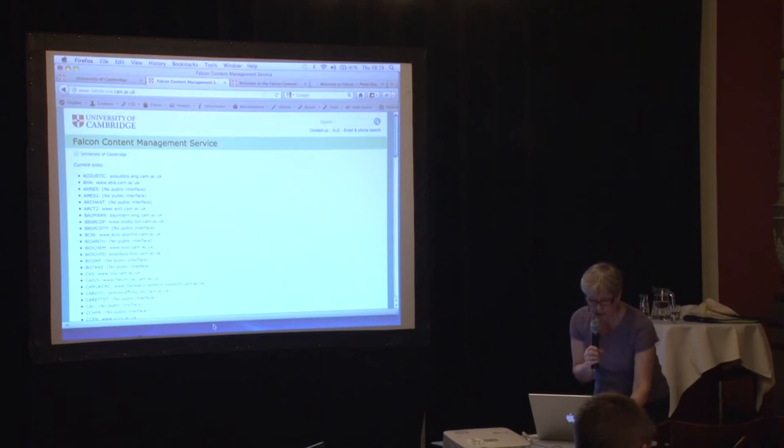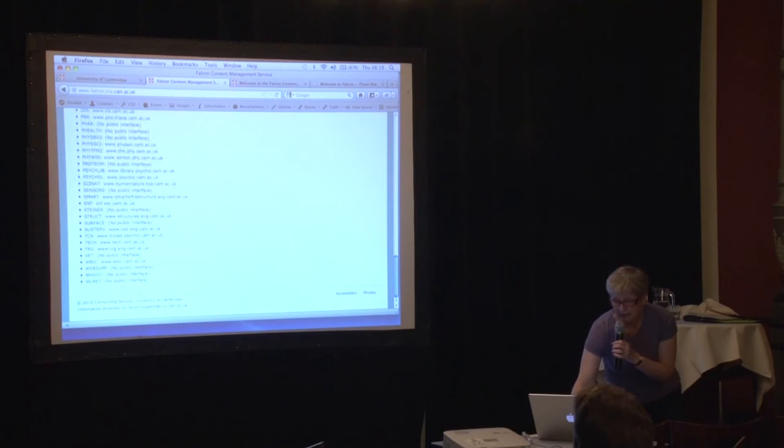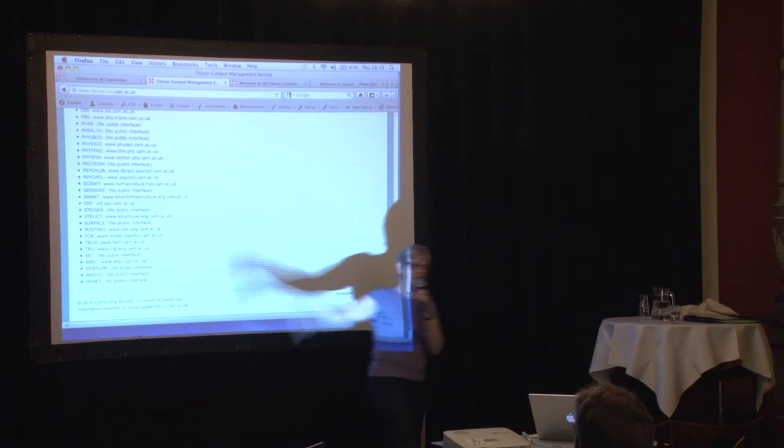So this is the site with all the internal lists on it. As you can see, there's quite a few of them by now. So what we have is, this is the short name for the site, and then once they get a domain name associated with them, this is the public interface of the site, so they're all listed in the one place.